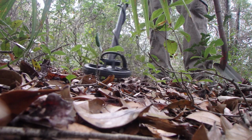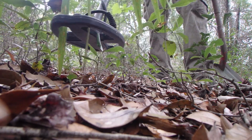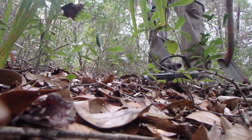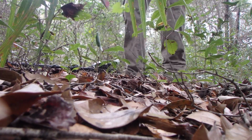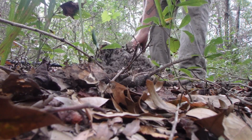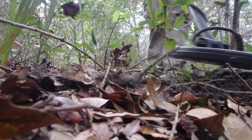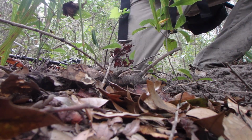Possible coin. 80, 79, 80. Alright, that's bigger. Could be Indian, but could not even be a coin. Could be something bogus. But we're gonna find out. It sounds like a coin. Alright, I got it up here.